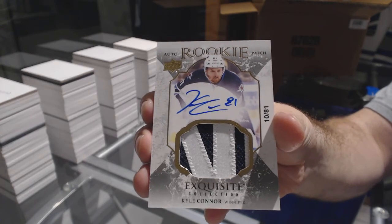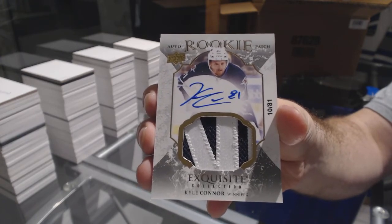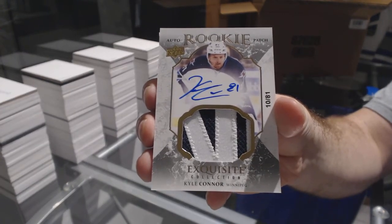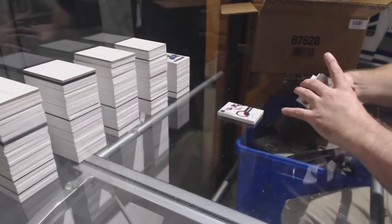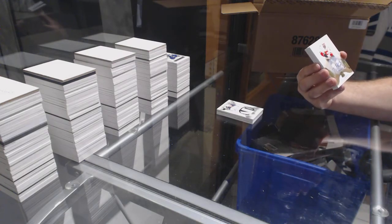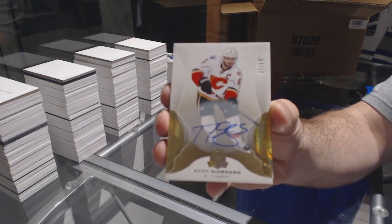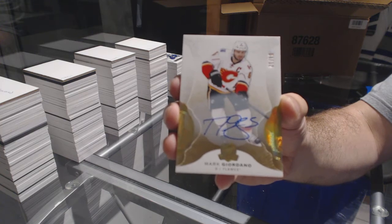Number 281. Who got that, Larry? Number 281. For the Calgary Flames, numbered 4 of 12 gold base auto, Mark Giordano. Wow, good for him. He got $299, Matthews.